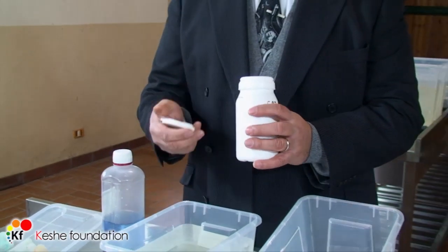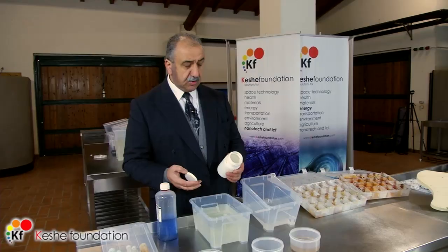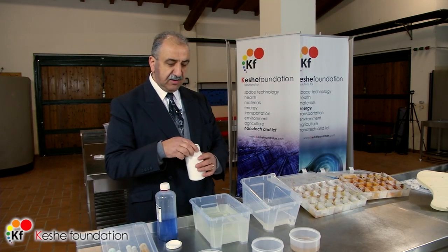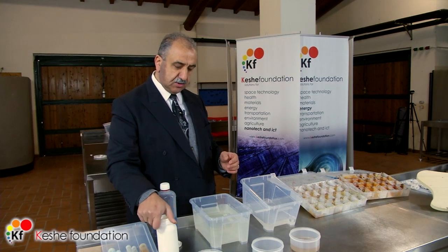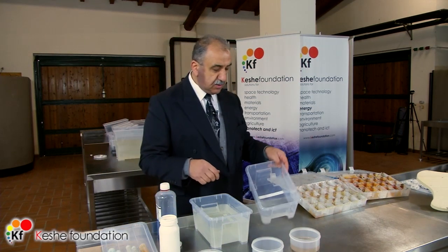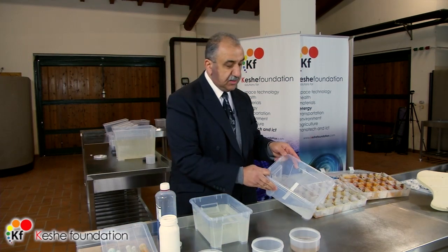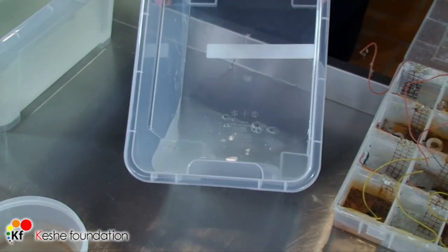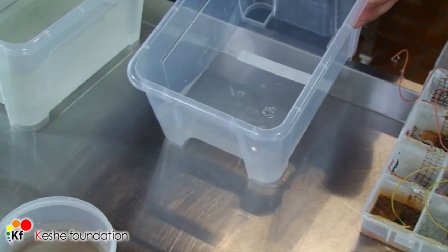These materials do not burn, do not get destroyed, no acid can affect them. We have tried every means to destroy these materials, and it has not worked. You can see the residual of it here. This is over 200 degrees temperature. It comes back and it solidifies.